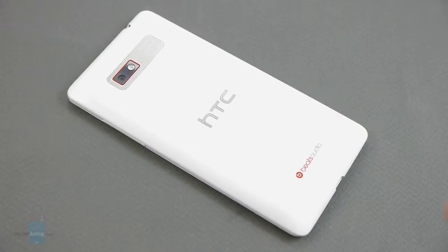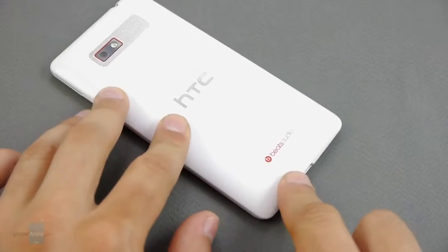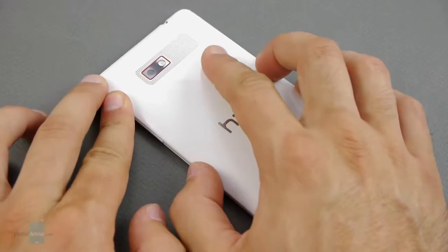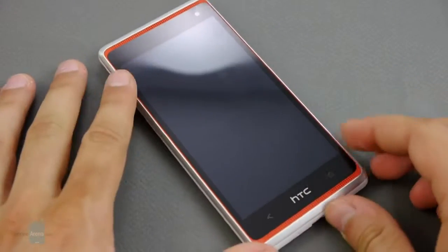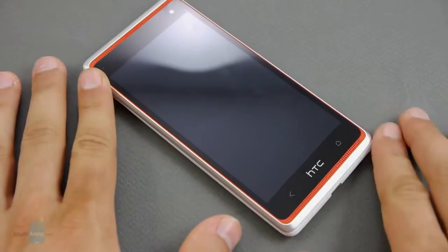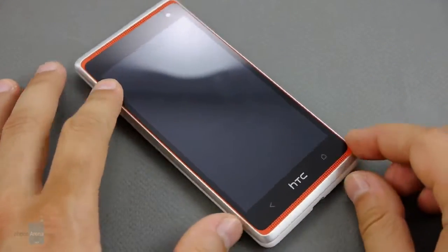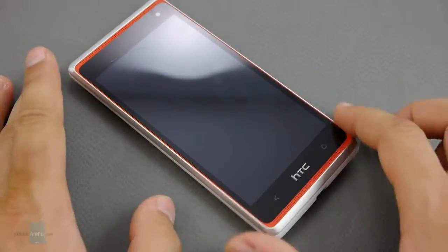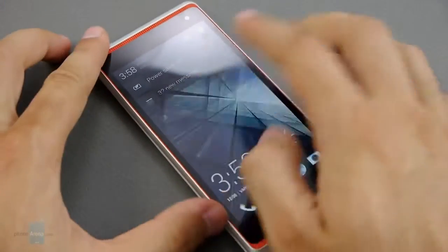White glossy plastic, that's what the design of the Desire 600 is all about. You can see the Beats audio here, the phone does come with it, and you see this interesting accent where the 8-megapixel camera is located. But it's not just about the plastic actually, it's a mixture of elements. On the sides, the handset features this aluminum framing, and on top you have stereo speakers painted in gorgeous red. If you like this combination of colors, the Desire 600 will definitely amaze you.